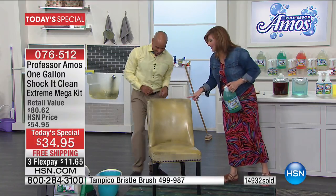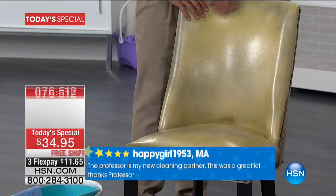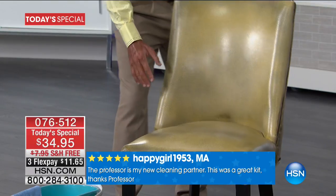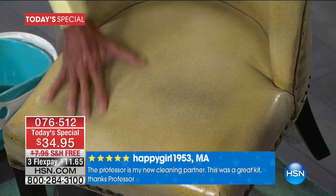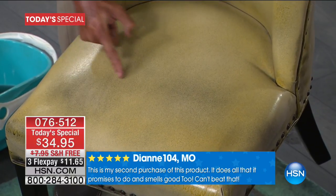All right, let's talk about leather, car seats. It does it all. The boaters love it. The car industry loves it. Maybe if you're just working on dining room chairs at home. I'm rubbing it to show you it's not coming off. That could be the dye off of your blue jeans.